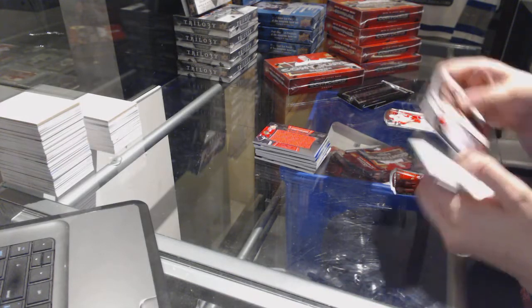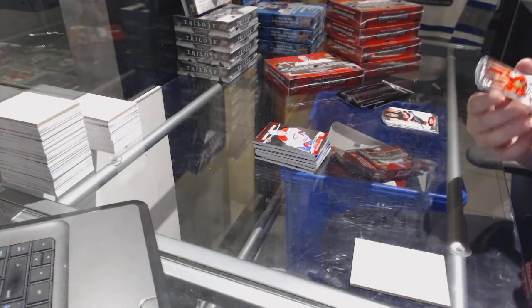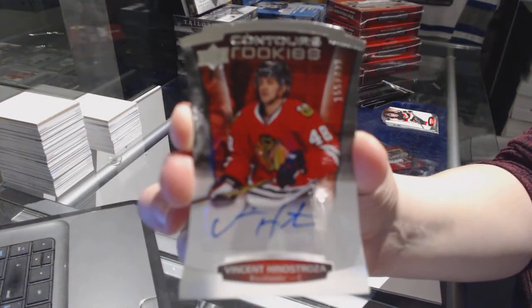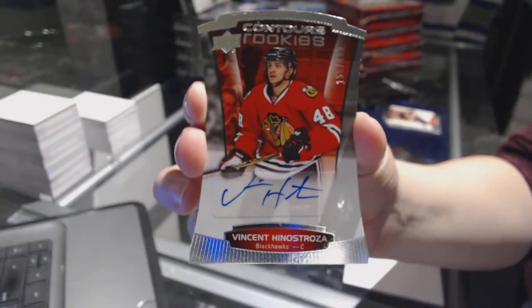Rookie resume number to $3.99, Mike McCarron for the Montreal Canadiens. And a rookie auto number to $4.99 for the Chicago Blackhawks, Vincent Hinostroza. Vincent Hinostroza.